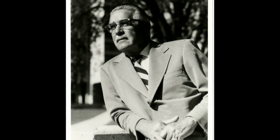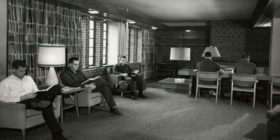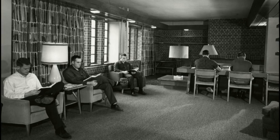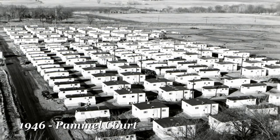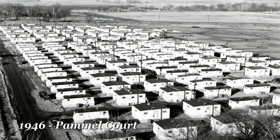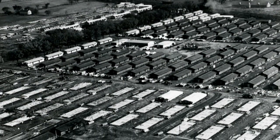Schilletter had been a teacher in the horticulture department for 20 years and said, "I had no idea of the responsibility I was to carry during the next 4 years." J.C. Schilletter was appointed director of residence in 1946 when Colonel Pride returned from the war. Under Schilletter's leadership, he guided the department through the most critical housing shortage the campus had ever seen. Returning veterans, half of whom were married, needing housing. Pamela Court had its beginning in 1946 when trailers and demountable houses from World War II housing projects in Nebraska and Wisconsin were brought to campus.